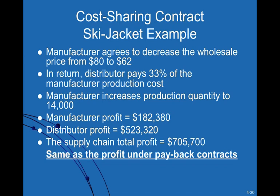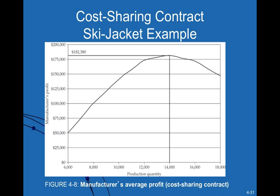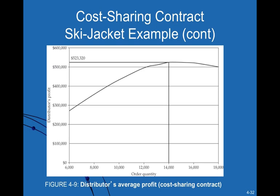now $705,700, same as the profit under the payback contract. So what you begin to notice is that a number of different types of contracts can still yield the same global profit. The issue is, what is the distribution of the profit between the partners in the supply chain? That has to be agreed to.